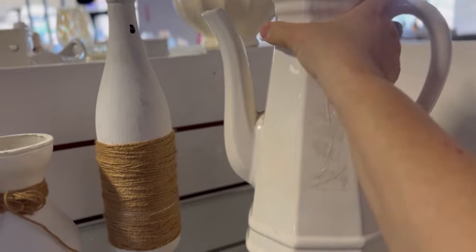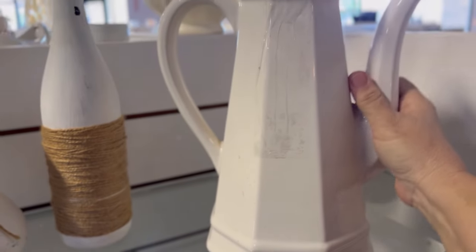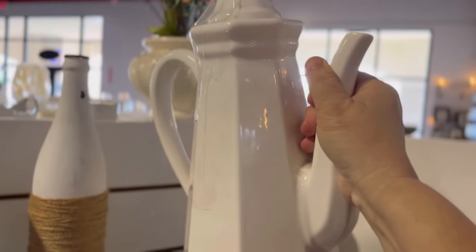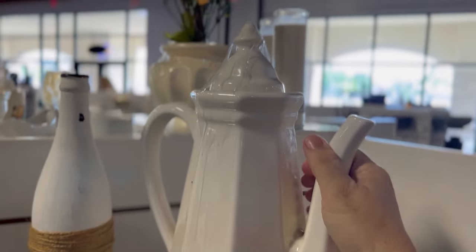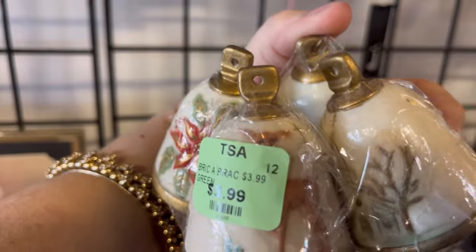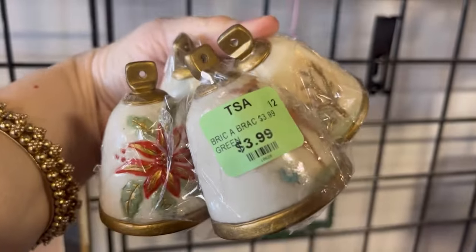I like this teapot. Or I guess it's a coffee pot. It's probably Falstaff. That's my guess. Let me look it over, make sure it doesn't have any major chips. If it doesn't, I'm definitely picking that up. Look at how sweet these little bells are. Yes, they might be Christmas, but I think with the decor on them, they're really charming. They're going in my cart.